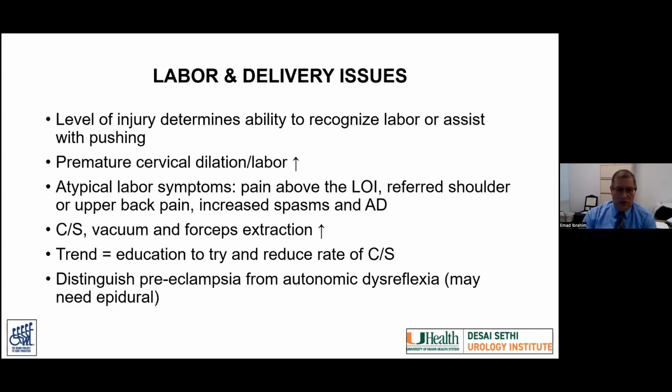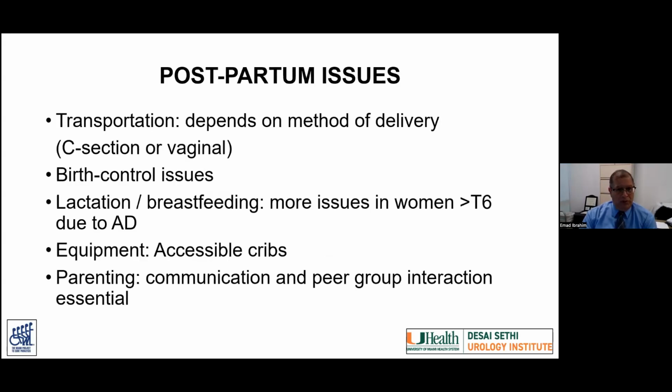Atypical labor symptoms include pain above the level of injury, sometimes referred shoulder or upper back pain, and there are increased spasms and autonomic dysreflexia risks. C-section was very common previously as the method of choice, also vacuum and forceps extractions, but the trends now are trying to educate women with spinal cord injury to help reduce the rate of C-section. We also want to distinguish between preeclampsia and autonomic dysreflexia, and labor may require an epidural.